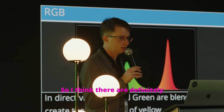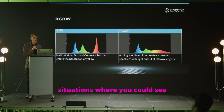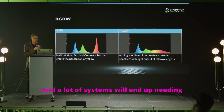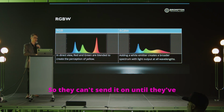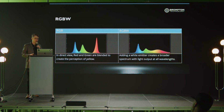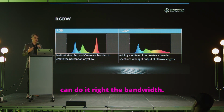So I think there are definitely situations where you could see improved latency. With video signals, latency is really about how long it takes to send a frame from A to B, and a lot of systems will end up needing to buffer that entire frame, so they can't send it on until they've received the whole thing. But in terms of actually sending some data from A to B, what defines latency is how quickly you can do it, the bandwidth.